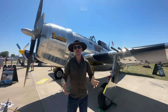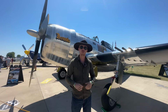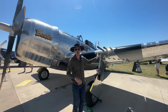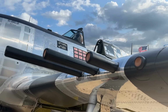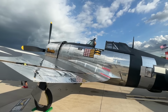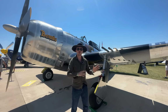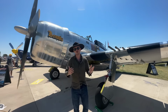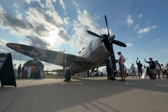You could also mount rockets, 10 HVAR rockets, 5 on either side, that would have been quite blistering. And then of course, finally, we come to the pinnacle of the P-47, the 50 cals in the wing. That's 12.7 by 99 millimeters, and each gun has 425 rounds, and that makes up a grand total of 3,400 rounds in the aircraft. And roughly 425 or 435 rounds per gun makes up more or less 18 to 20 seconds of fire, which is more ammo capacity than most fighters at the time, and especially in the American arsenal, this was one of the best shooters that they had.